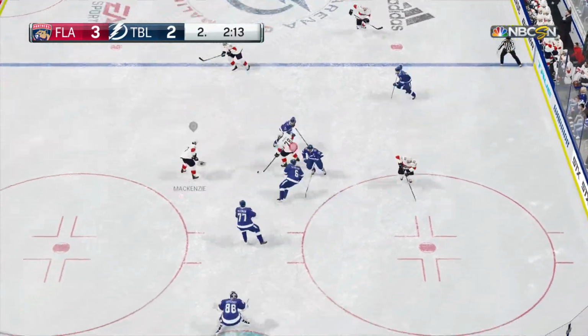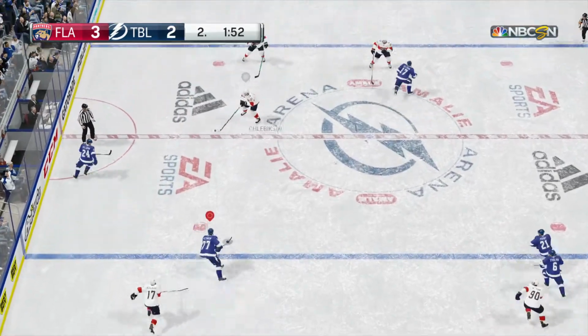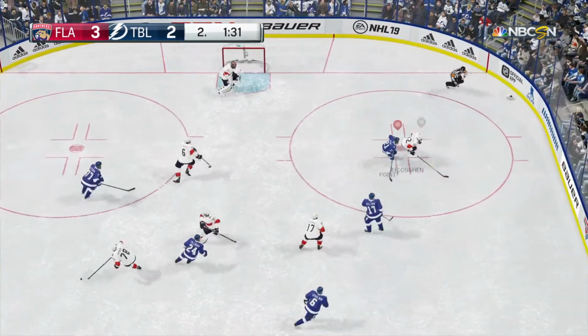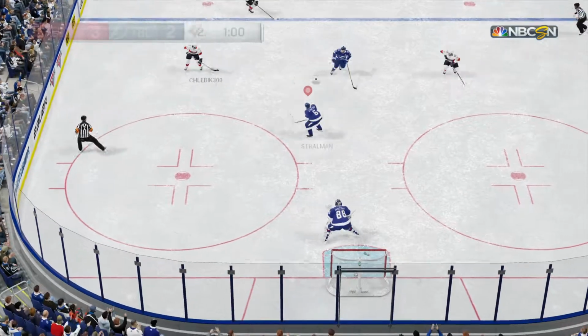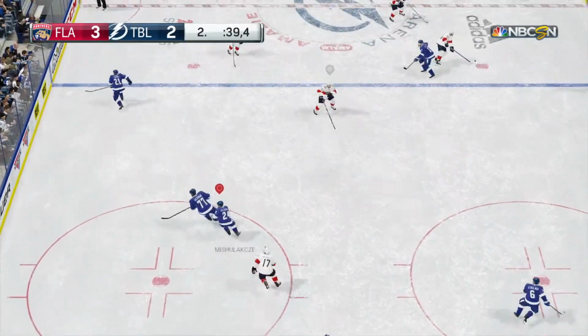Tampa Bay setting things up in the defensive zone. That puck hit him on the way to the net. Hammers one. No luck. He hammered that puck and just went over the net. Zone to zone to McKenzie. A shot. Terrific pad save.